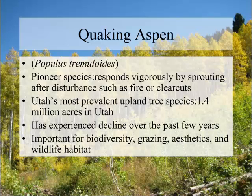Moving on to the next forest type, and our most prevalent upland forest type, Quaking aspen, perhaps a keystone species economically and ecologically here in Utah. It's another pioneer species, similar to the lodgepole pine. It responds vigorously by sprouting from its roots after disturbance, such as a fire or a clear cut. There are 1.4 million acres of Quaking aspen in Utah, and it has experienced a decline over the last few years, a decline that's been written about in the New York Times and the Wall Street Journal and all sorts of other pieces of literature about it.